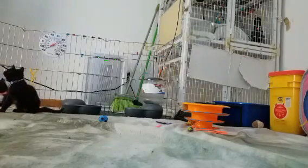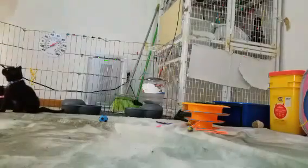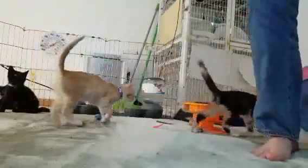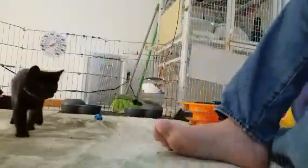Holy crap, the phone's still standing. I just stepped over Nigel and he did not run. He's a very shy kitty. I'm working on reducing that shyness.